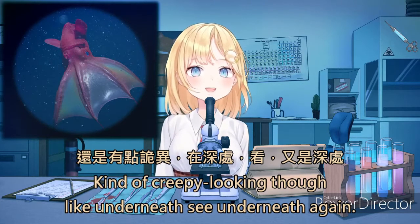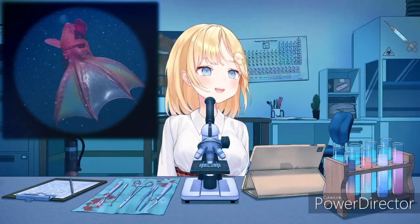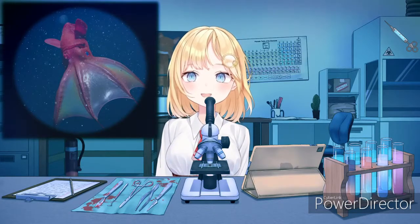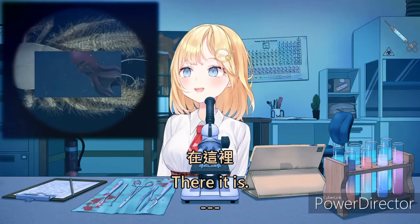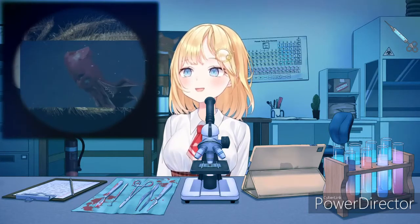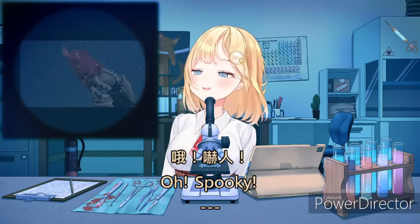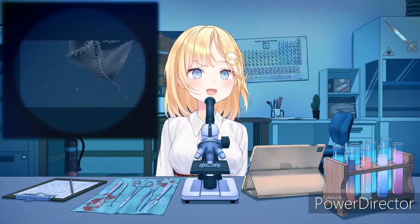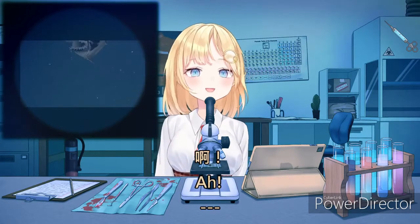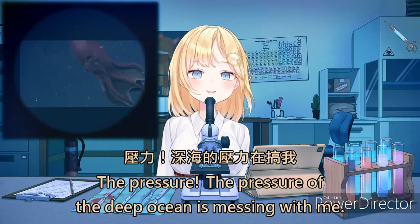They're kind of creepy looking though, like underneath. Let's see underneath again. There it is. Get this crab out of here. Oh, spooky! Ow! The pressure of the deep ocean is messing with me.